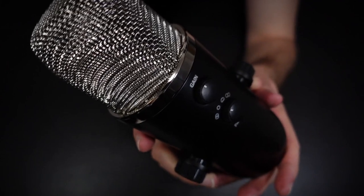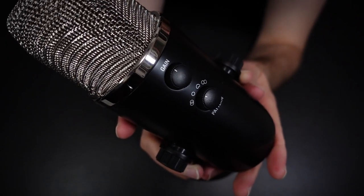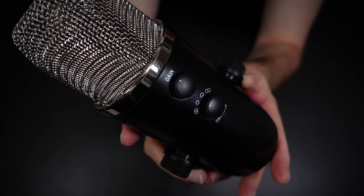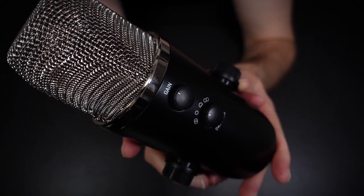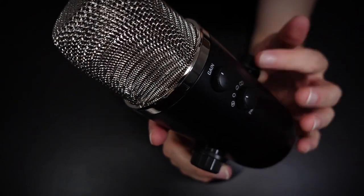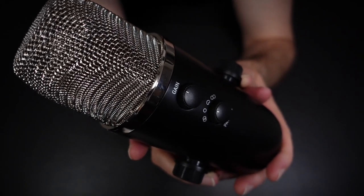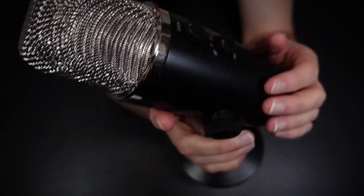Our next one there is the omnidirectional mode. The omnidirectional mode will record evenly from every side of the microphone and mix it down to, I think, a mono signal. So if you want to pick up an entire room or a bunch of people sitting around a table, it's a good way to do that.